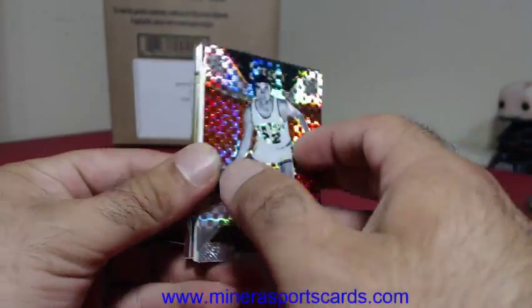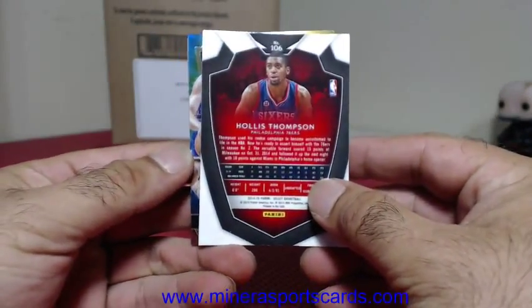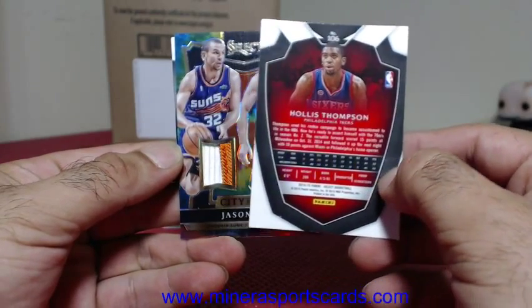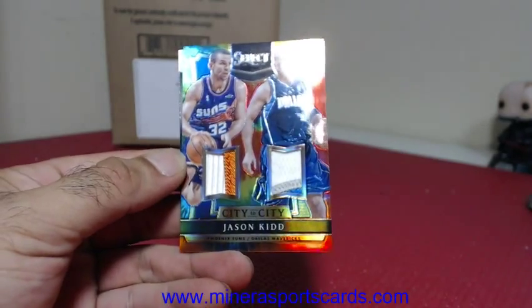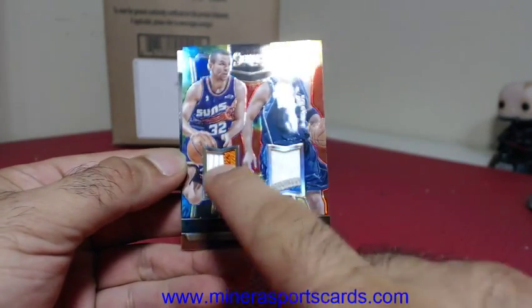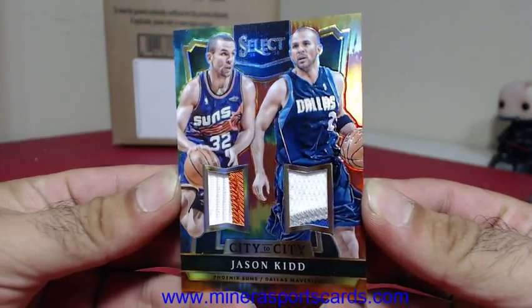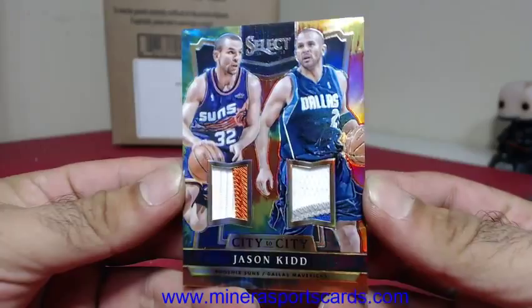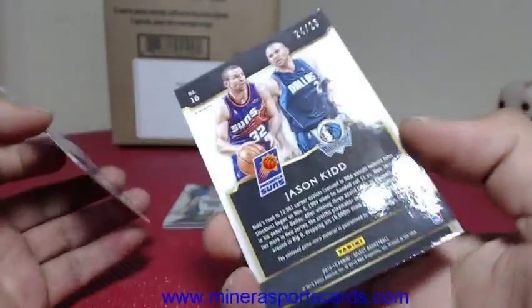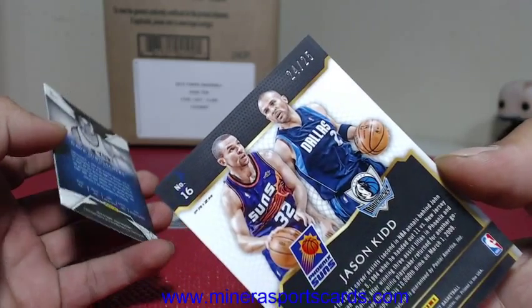The Bus here, and this was a tie-dye. Jason Kidd, tie-dye city to city, dual patch, two-color, three-color. 24 of 25. Very nice.